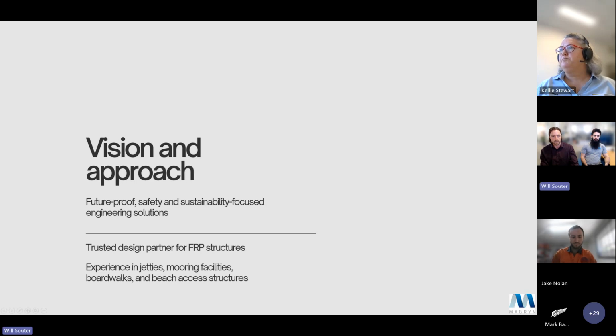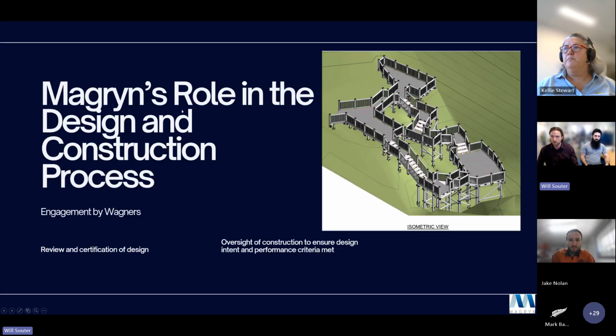Our relationship with Wagners has grown over recent years, and we're proud to be one of their trusted design partners due to our expertise in fibre reinforced polymer, or FRP. Our experience designing with FRP has been tested on a variety of projects such as jetties, mooring facilities, boardwalks, beach access stairs and ramps. The Admirals Arch boardwalk is a great example of the type of project we strive to be involved with due to its unique location and challenges.